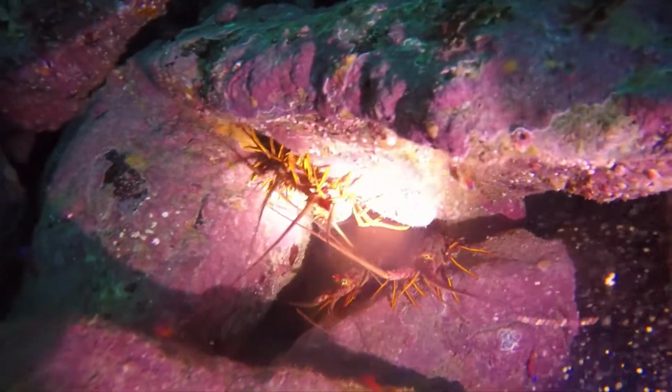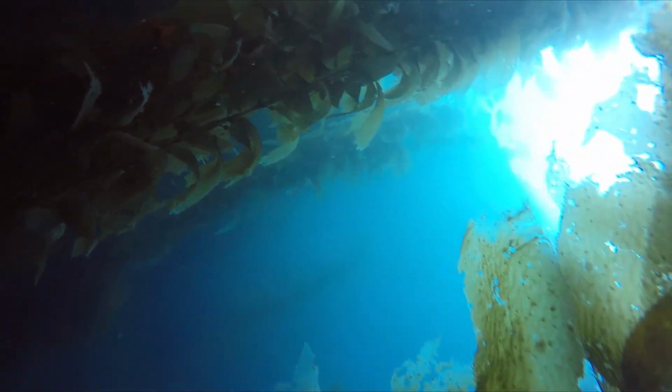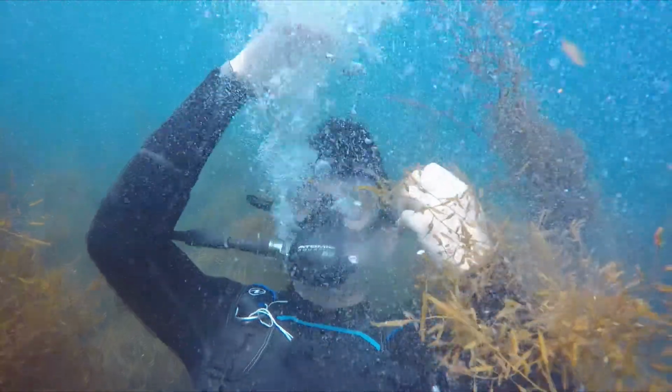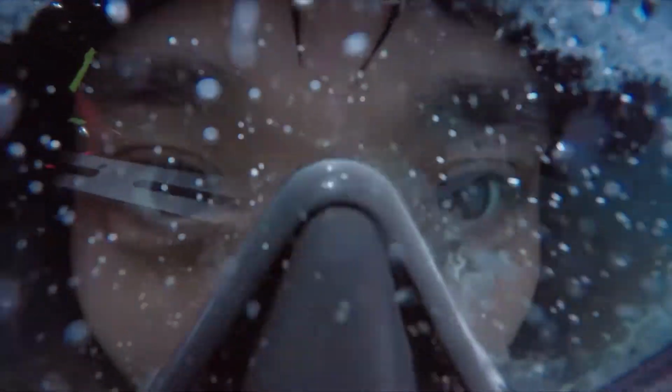The really clear water, there's less nutrients in the area, and so it feels somewhat like a hybrid between tropical diving and California diving, where you have the kelp forest, but there's not as much life in it. We did see a giant black sea bass though. Didn't get it on video because my camera was off.